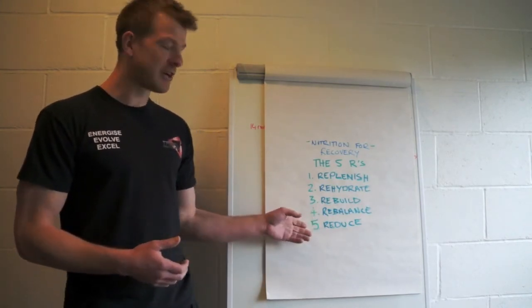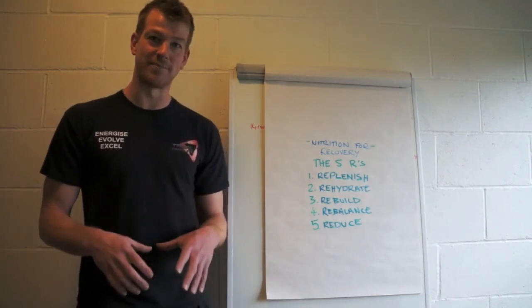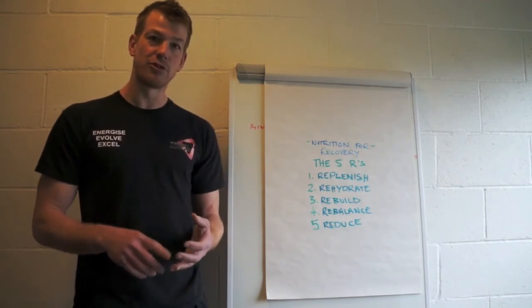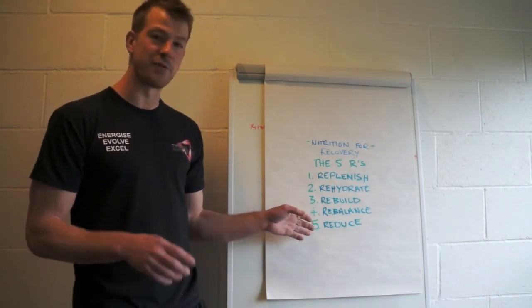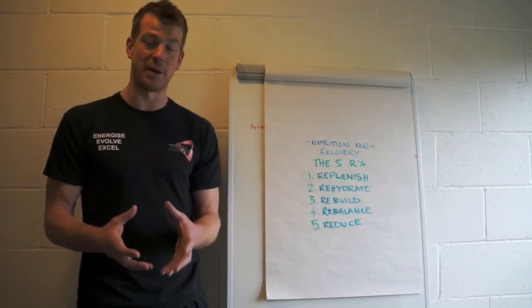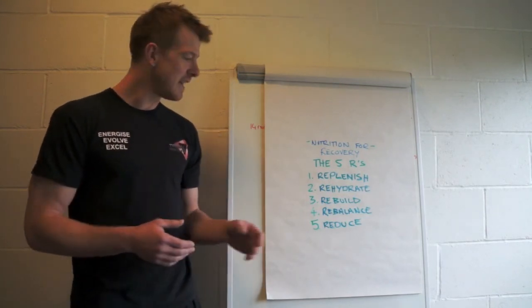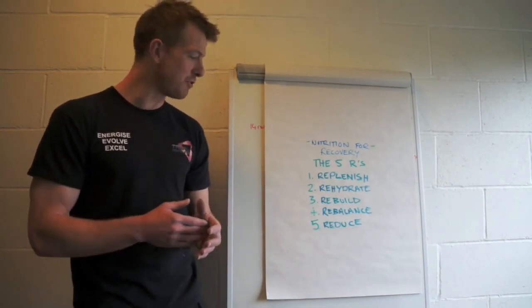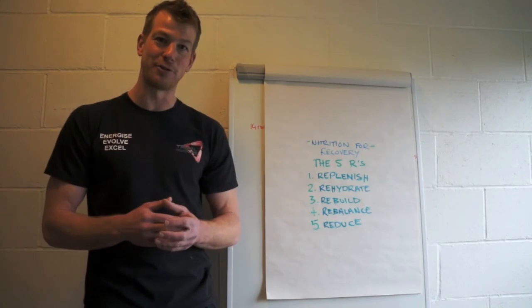And lastly, we're looking to reduce inflammation. So we're looking to reduce inflammation from our gut, and we're also looking to reduce inflammation from the rest of our body, and we need to remove the foods that are pro-inflammation. So that's mainly your omega-6 fatty acids, which come mainly from processed foods and processed oils.